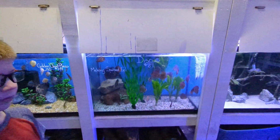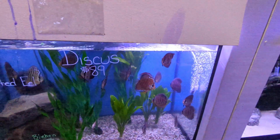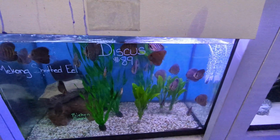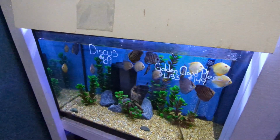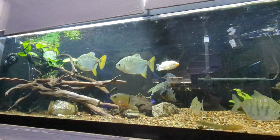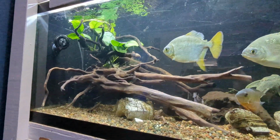They got discus here and a spotted eel in there somewhere. There he is, right there. A discus. If you're looking for the discus not normally found over at the other fish stores, this is the place to go. Same thing here. More. Are those pacus or piranhas? Probably pacus. Don't know.